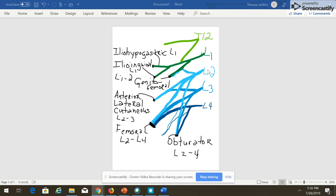And as we continue to move down, we can see that L2 exits the cord, L3 is going to branch, and the contributions from L2 and L3 are going to form the anterior lateral cutaneous branch. This nerve is actually going to run through the femoral triangle, and once again, when we get to reproductive anatomy, we will look at the femoral triangle, and also when we talk about GI, we will look at the significance of the femoral triangle for hernias. So L2 and L3 both provide contributions to the anterior lateral cutaneous.